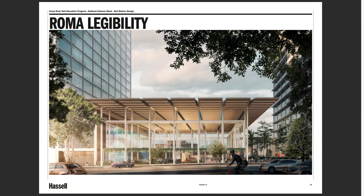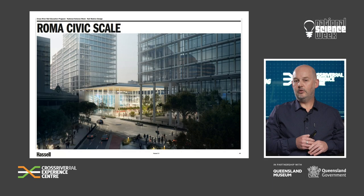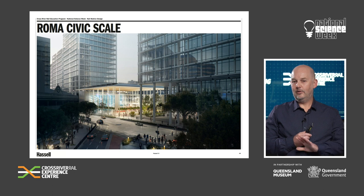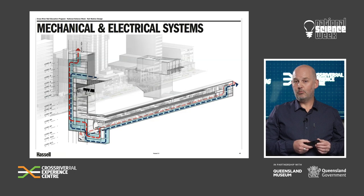This is a view looking at Roma Street, which really just gets across that idea that the architecture can complement the wayfinding. We're pulling the building out to the street. We're really trying to create that civic interface that I was talking about earlier in the presentation. This is a view from George Street looking down towards the new station pavilion. That's where the old transit centre used to be located. So this precinct is going to really completely change as all of those developments come online.